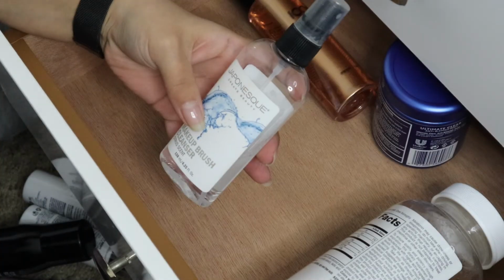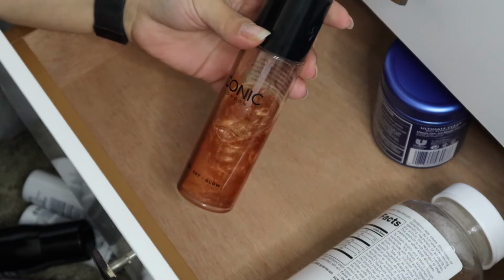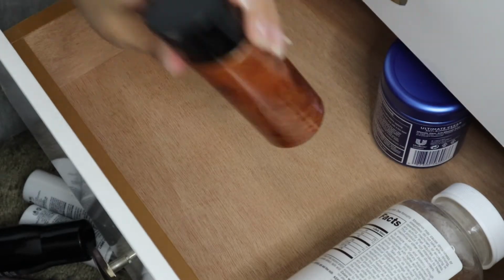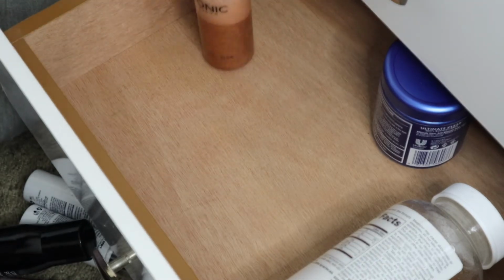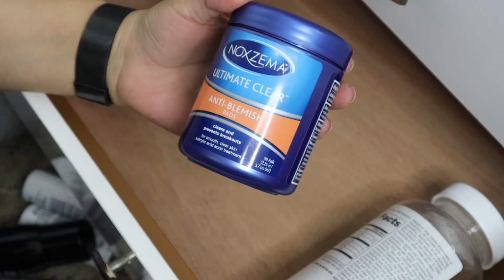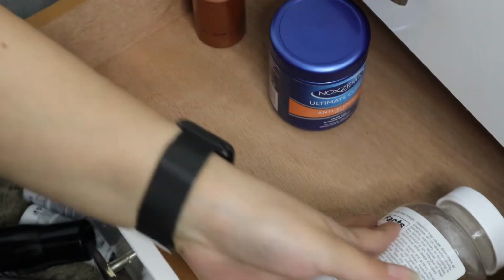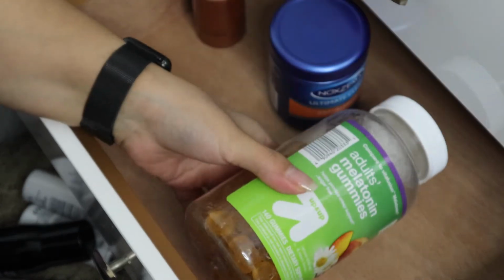I have a Japanese makeup brush cleanser. Love this cleanser. And the iconic London Prep Set Glow. It's just settling down. Just have to really shake it. Just like that. And then back here I have my Noxzema Ultimate Clear Anti-Blemish Pads. I love these. And I also have these in here. These are just melatonin gummies because I have a hard time sleeping.